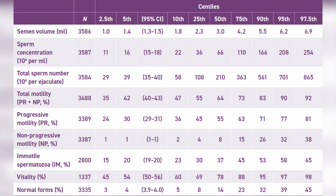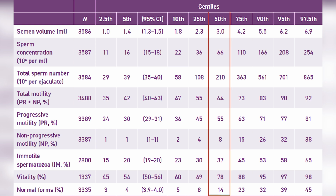What are these centiles about? How do we read this table? The 5th centile represents the value below which only 5% of the 5,000 tested fertile men fall. It means that 95% of tested fertile men had values above this limit. So, for example, 50% of tested men had 3 milliliters of volume, 210 million total sperm, 55% progressive motile, and 8% of total sperm had perfect morphology.